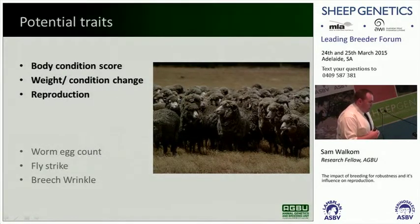So when we talk about it, there were some potential traits which we saw could be used to describe what would be a robust ewe. So the top three, which is where I've focused most of my work, are body condition score, this idea of selecting on changes in weight or condition across the production cycle, and then of course reproduction. But there are also others such as worm egg count, fly strike, and breech wrinkle as a predictor of fly strike. So in this presentation, I'll focus primarily on these three traits up the top, but you'll see in the printout that you've got that the work on worm egg count, fly strike, and breech wrinkle is covered. So that's there for further reference.